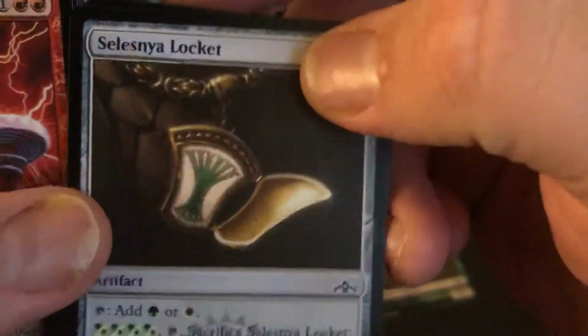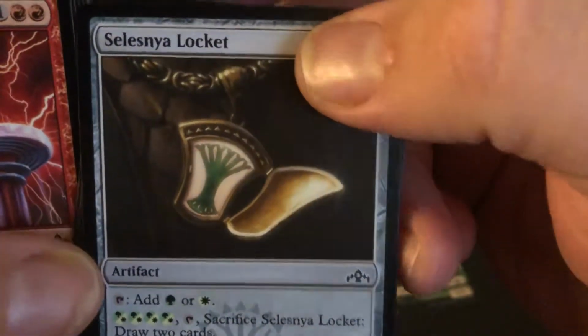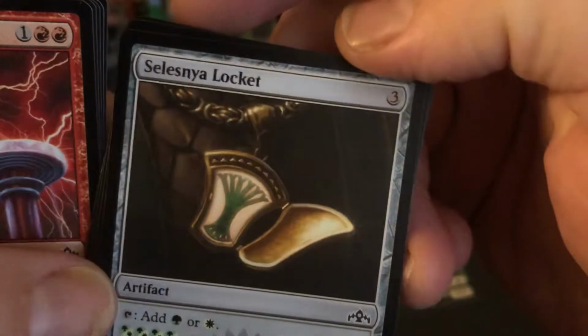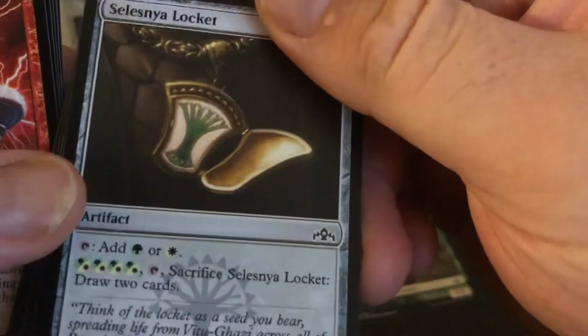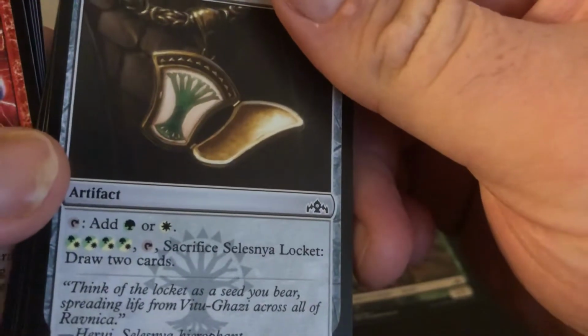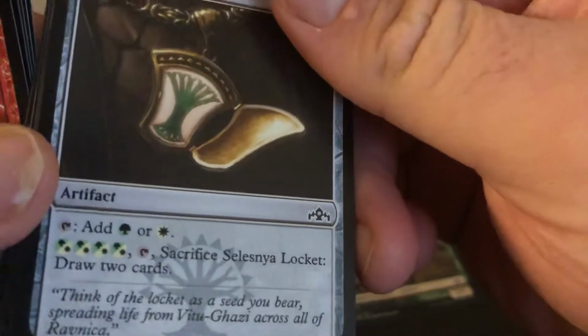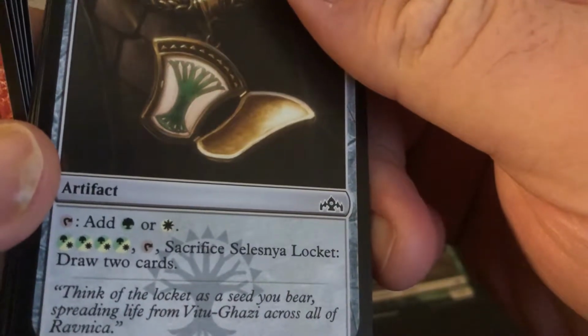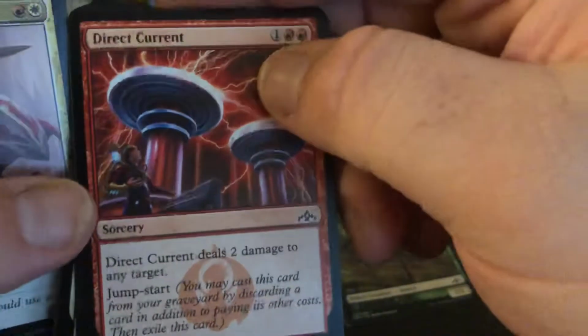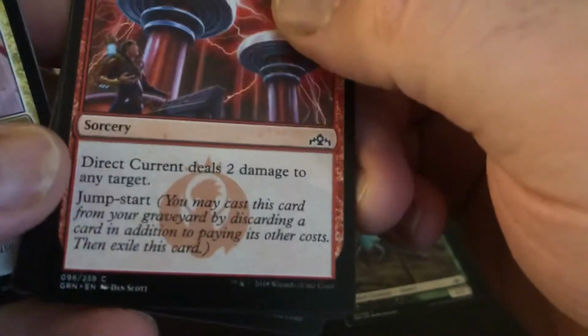And then, let's see, this is an artifact, so it's Selesnya Locket. Add green or white. And then sacrifice, draw, I don't know what all that stuff means, so again, if somebody can explain that to me in the comment section, feel free to let me know.